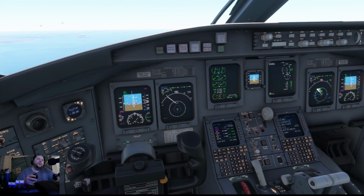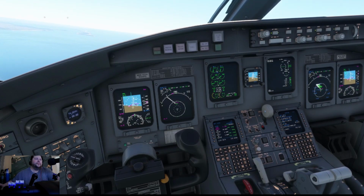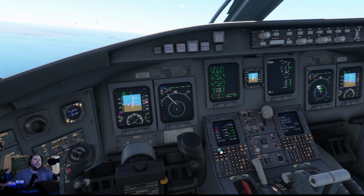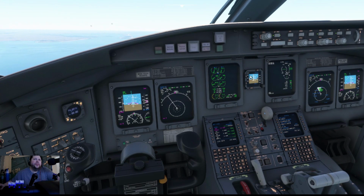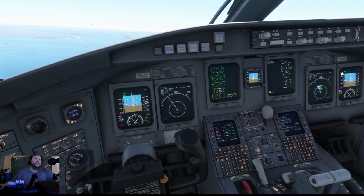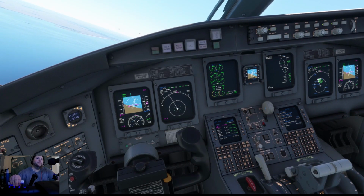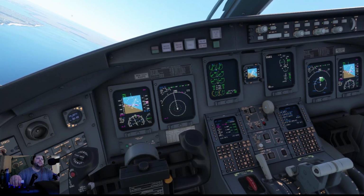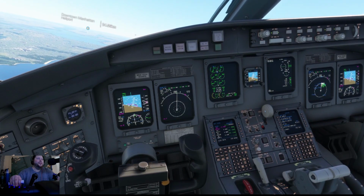All right, let's continue to turn. Go direct. Nav. Let's just see how close to this line it stays. And the banking on this airplane is crazy. It looks like it's a straight 45 degrees.